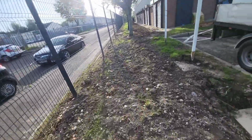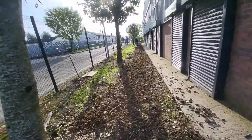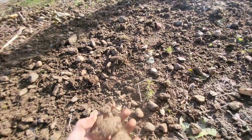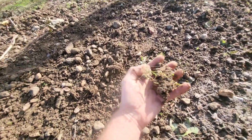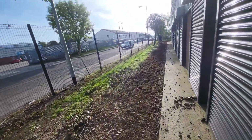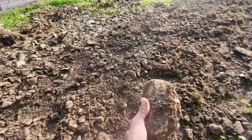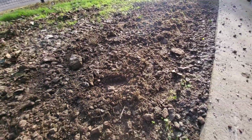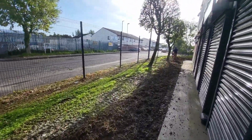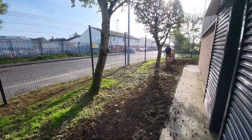Me and John's on, we're going to sort it out. What we're doing is we're rotavating this area, as you can see. It's full of stones. So we're going to rotavate it and we're going to rake it out, get all this stone out. And we're going to get some topsoil in, do a bit of work on the topsoil, and then sow it with some fresh grass seed.